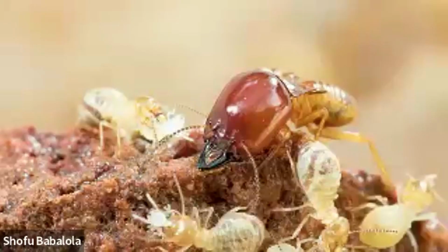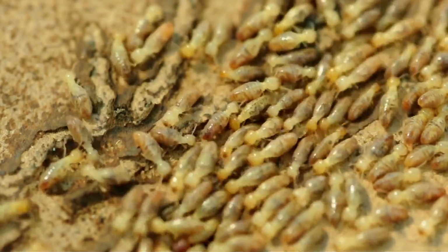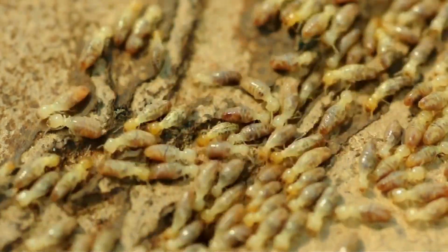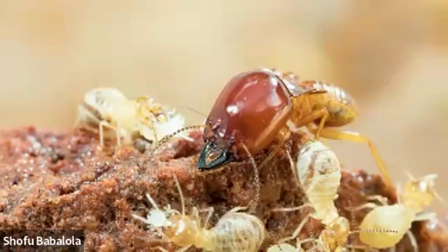For termites, we have castes. They have a caste system in the termite kingdom. We have the soldiers, the workers, the queen, the king. Now, those workers, we need them. In fact, regard worker termites as your friend if you are a pest management professional, because you need them to deliver the poison you are planting to the queen. You need the worker termites to deliver whatever you are putting inside the soil to their colony.